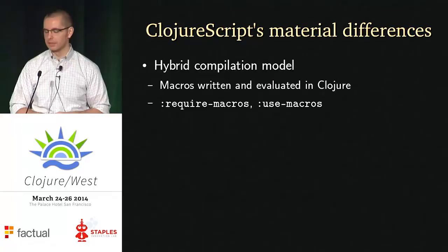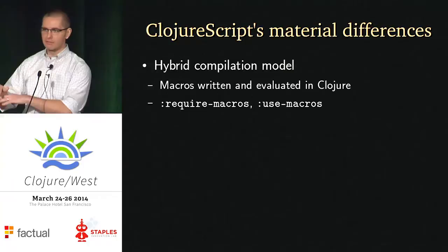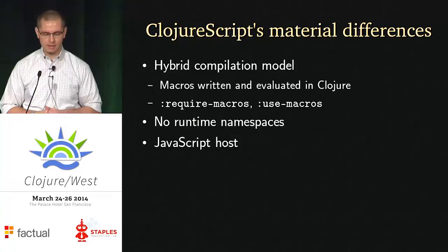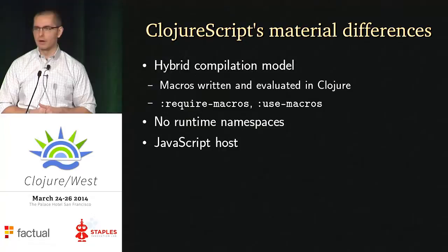And so this is one thing that people butt up against immediately. If you put require-macros or use-macros in a ClojureScript file, even if all the names are exactly the same, you can't load that in Clojure. ClojureScript doesn't have any runtime namespaces, and so that can be an issue depending on what you're doing in detail. And then, of course, it's a hosted language just like Clojure, and so there's all the issues and baggage that come along with targeting the JavaScript host.